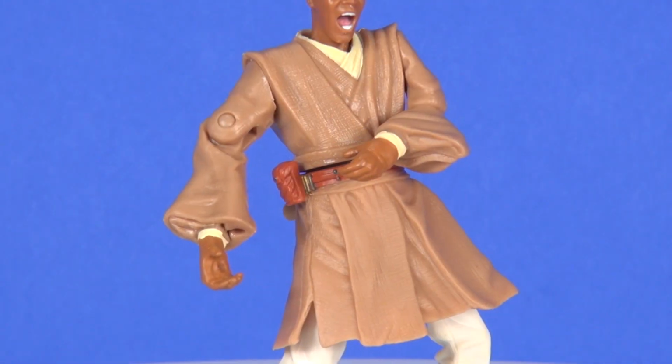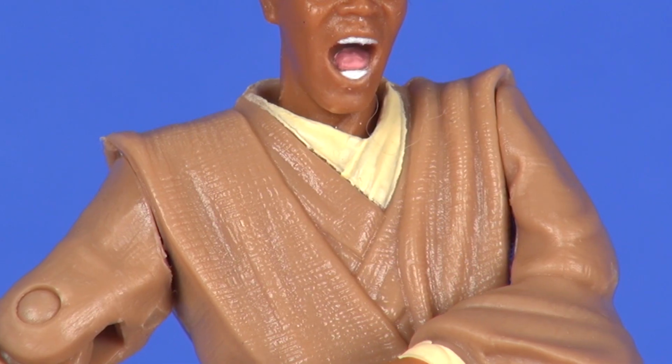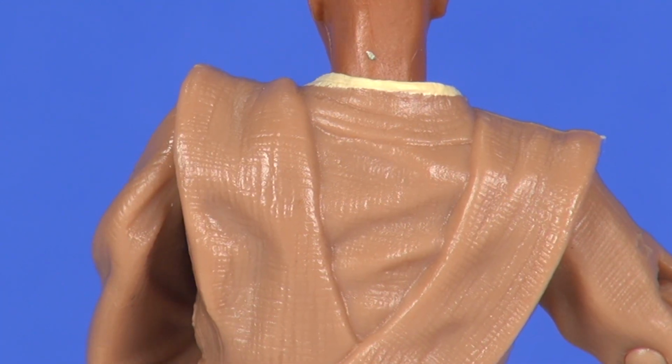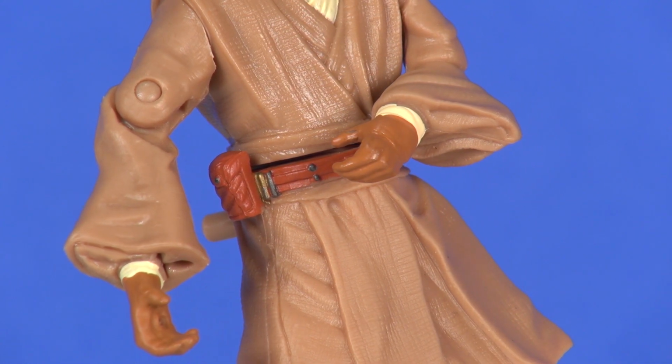Neck down on this figure, I do like what they did. The sculpting of his Jedi uniform is looking pretty good. Pretty decent paint job for that tunic underneath that you see sticking out around the neck. Even get some touches of that color around the back side of it. The sculpting of that cloth throughout the arms even has a nice little bit of movement to it, a little bit of flow in that sculpting of the fabric.